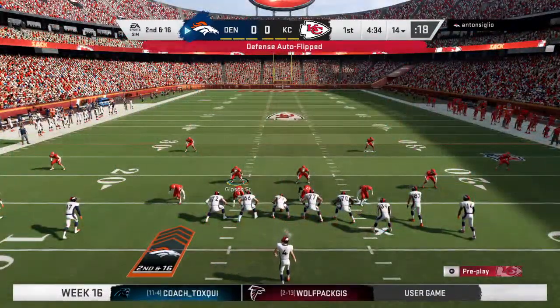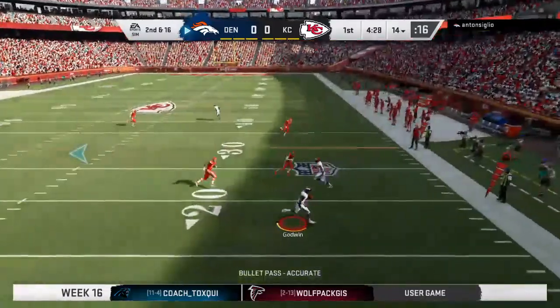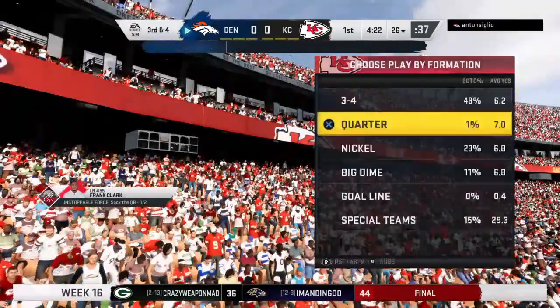Protection certainly going to need to be a bit better here on 2nd and 16. Wilson, looking for Godwin, and he's got him, complete. It's a pickup of 12, and that'll set up a third down.